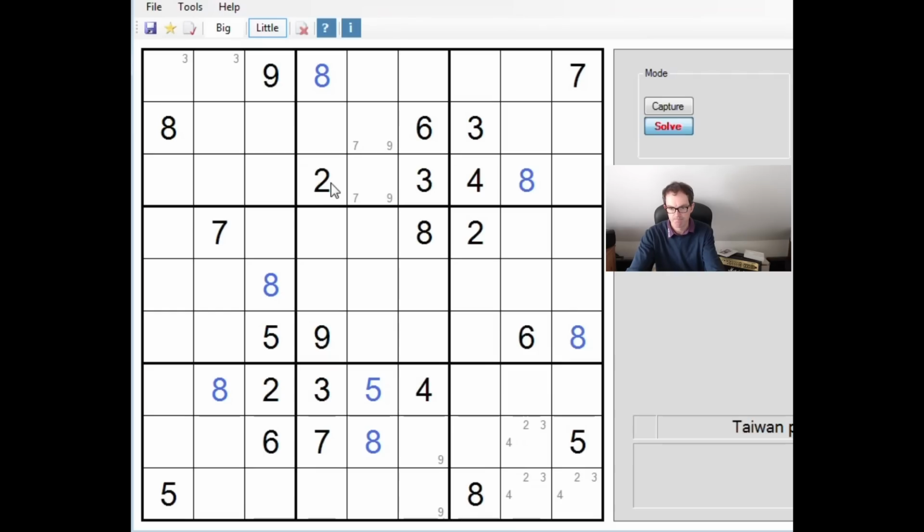It's weird actually. One thing I am noticing is that even though we've spotted this triple and this pair, it's not. I suppose I can use this on the 7s in this block. I was about to say I couldn't see how to really get a number from there. I can pencil mark 7s here, and I've pencil marked 9s.